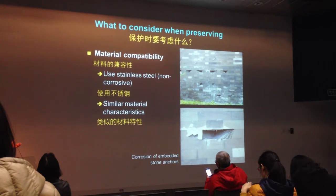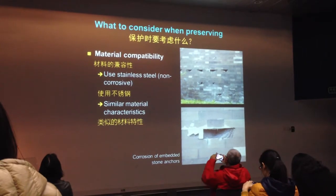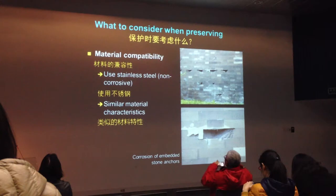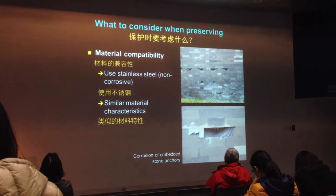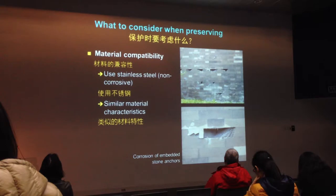For example, in historic masonry, stainless steel is often used because it resists corrosion. And when attempting to strengthen a wall, a preservation team should consider the original characteristics of the host and design accordingly. This will help promote future stability.